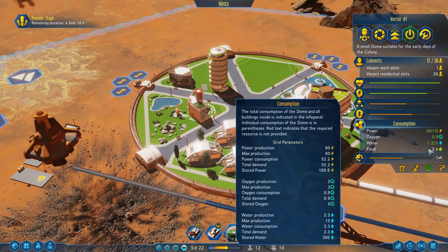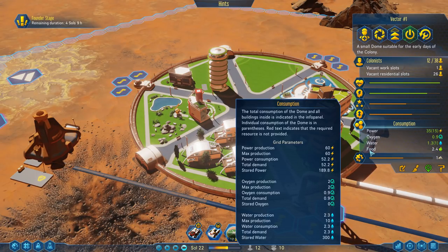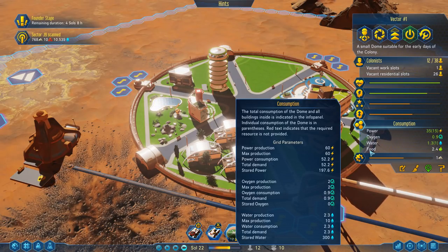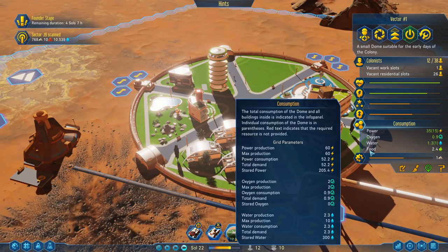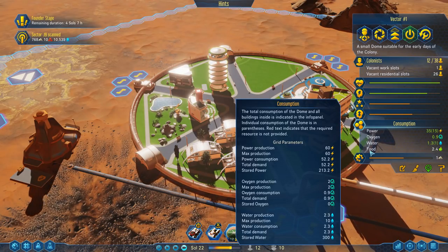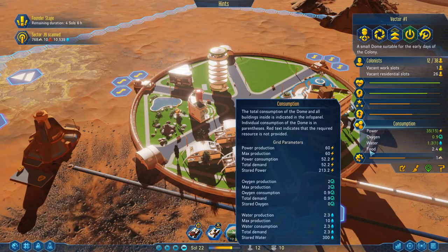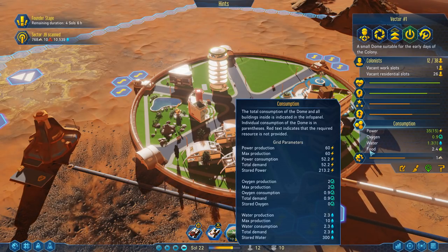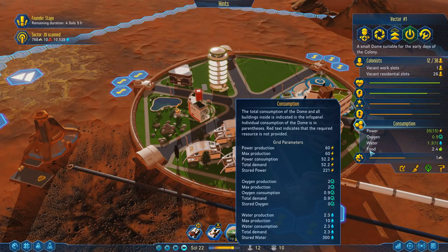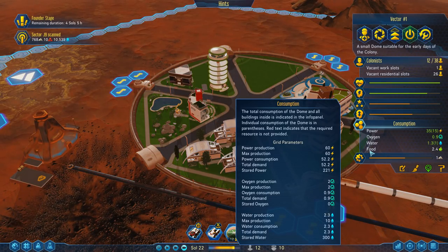But food 2.4. So let's look at the consumption a bit more. So power production, max production, power consumption. So we're storing lots of power, which is good. Oh, found some water and stuff in there. Oxygen production 2, consumption 0.9. So we're making a bit more than we're using. That's fine. Water production 2.3, max production 10. So we've got plenty of stored water. So if anything happens with that, then we should be okay.